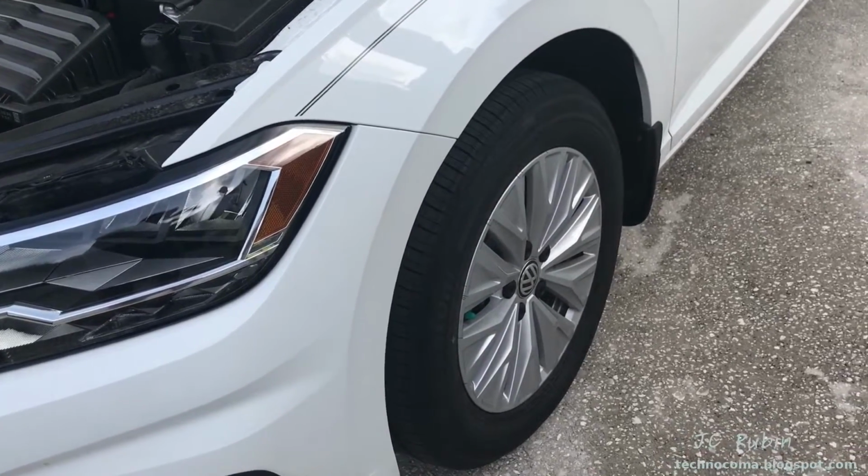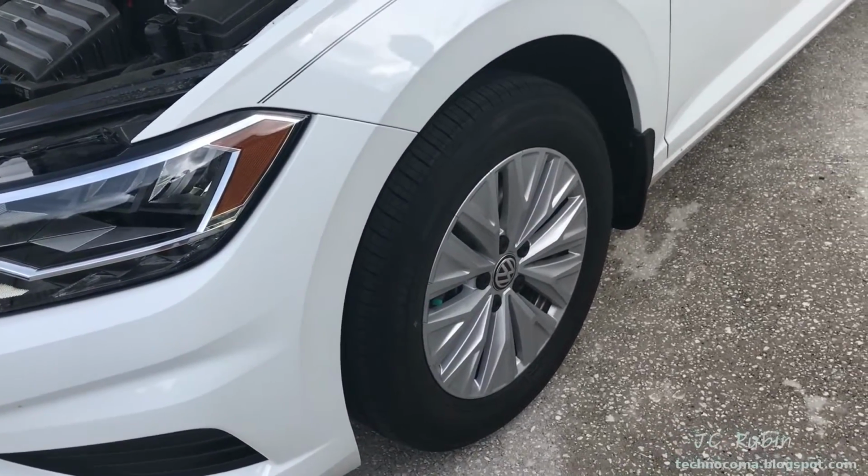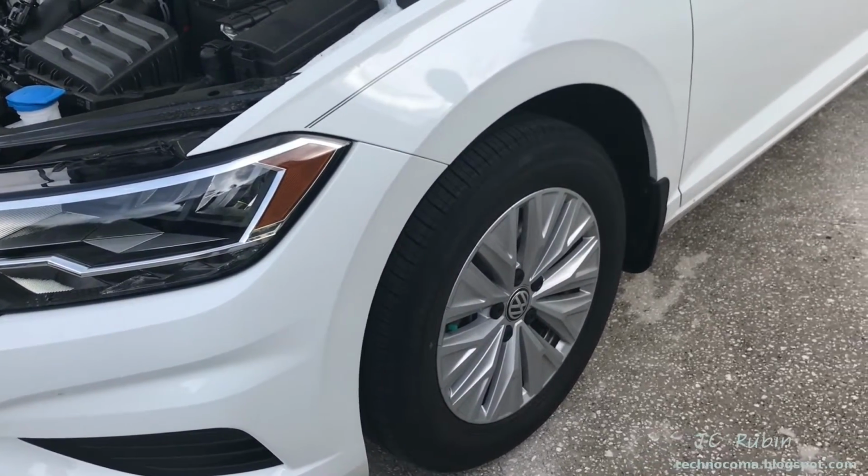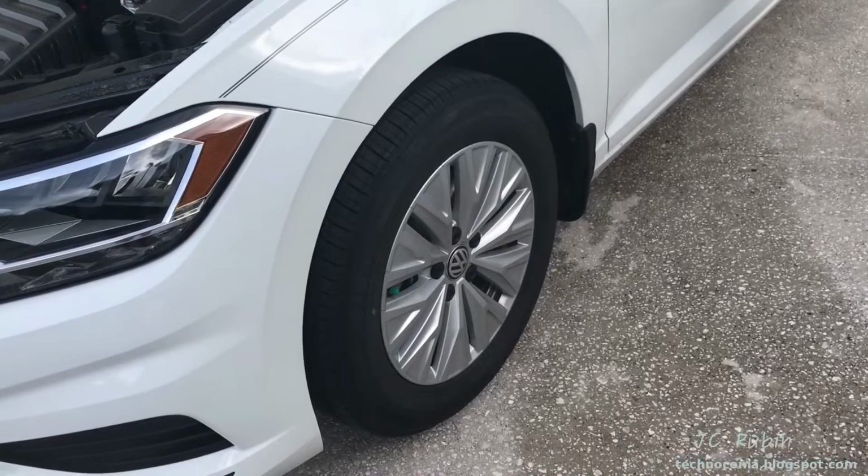Yeah, the atmosphere is made mostly of nitrogen. I always found nitrogen to be a gimmick. So, yeah, okay, fine, they added nitrogen to the tires. It's not detrimental, but to me, it's not a sales point.